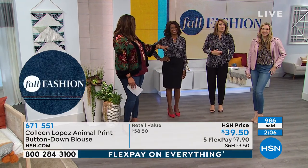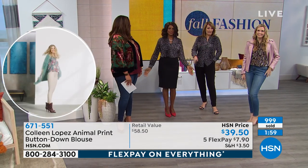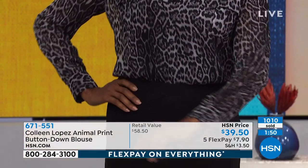Okay, but this is the quantity, right? Okay, Rick says we may not make the block on this top. So cute. Wow. So this is it. The black leopard, fewer than 100 left, and then we do have the python. I'm going to grab the full blouse just to show you real quickly so you can see the python. You can't go wrong with either one, right? You cannot. You either want the leopard or you want the snake print.